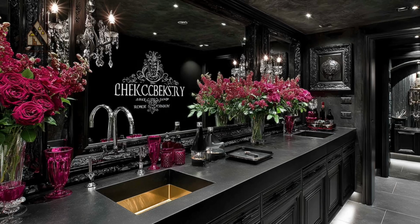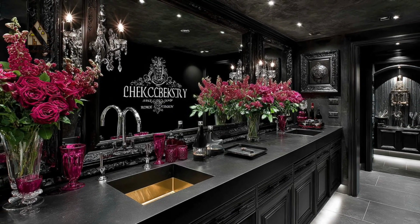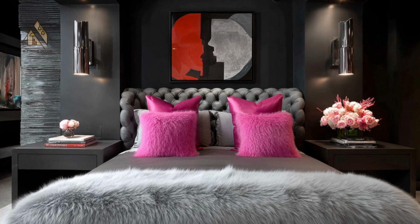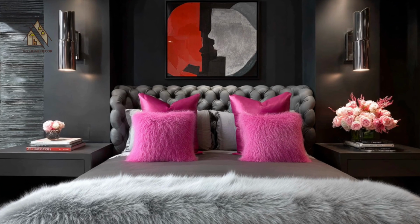Velvet, silk, marble, leather, lacquer, these are not just surfaces. They're statements. Each material carries its own personality, and when used thoughtfully, they elevate the color palette from bold to breathtaking.